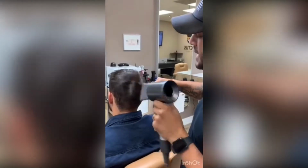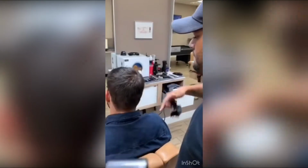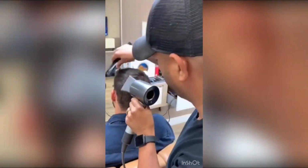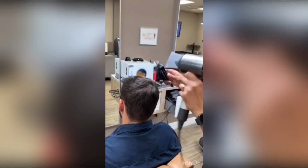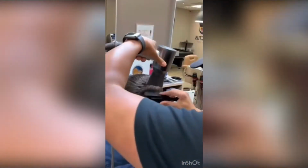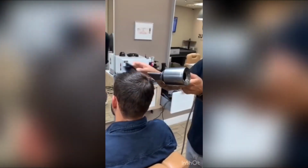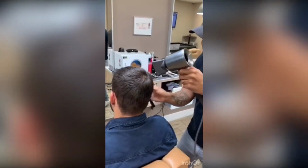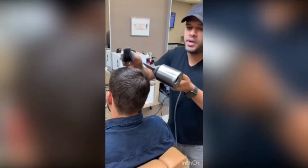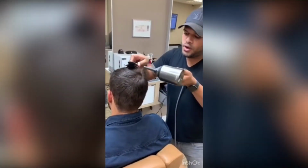Always trying to find the best, the natural look the hair falls over. You concentrate the air and the brush together. The air always falls on the brush, okay?